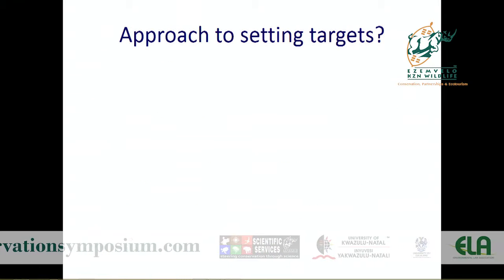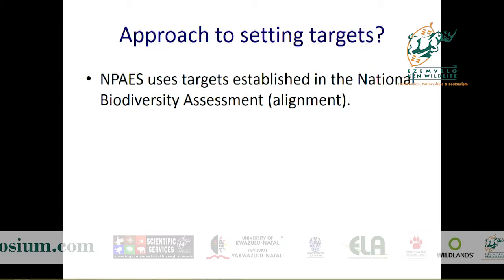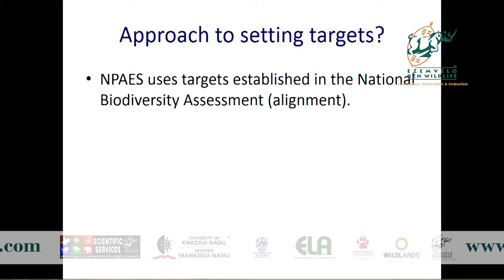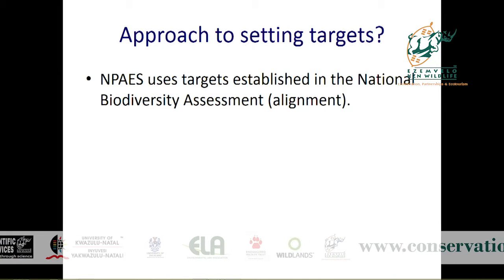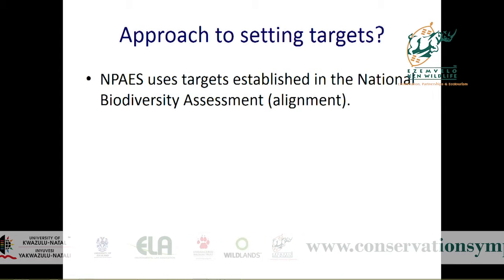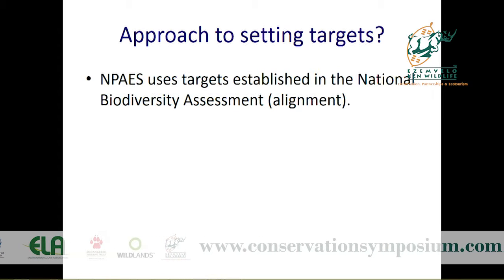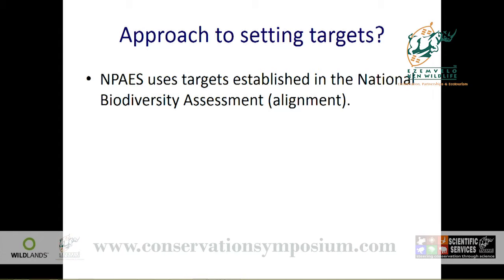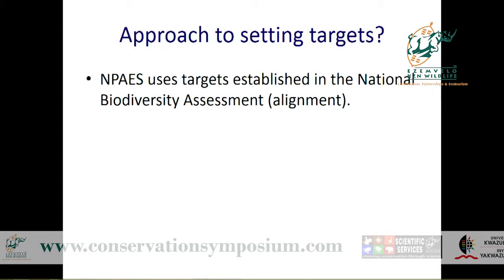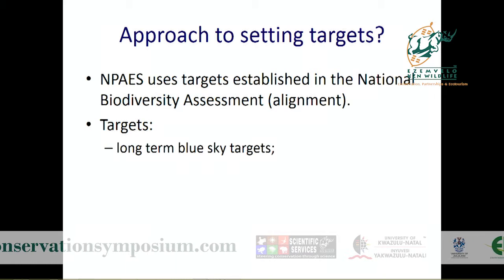On the approach to setting the targets: when the first NPAES was set out, there were some inconsistencies, where different plans had different databases, or there was non-alignment. So the approach now is to take the National Biodiversity Assessment as the key planning tool for alignment when you're setting targets, so that you don't end up with these mismatches.